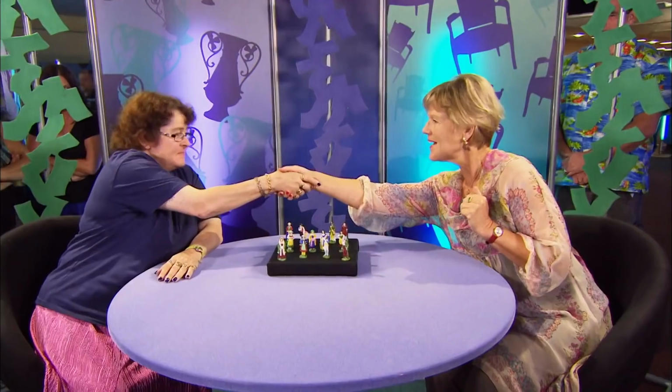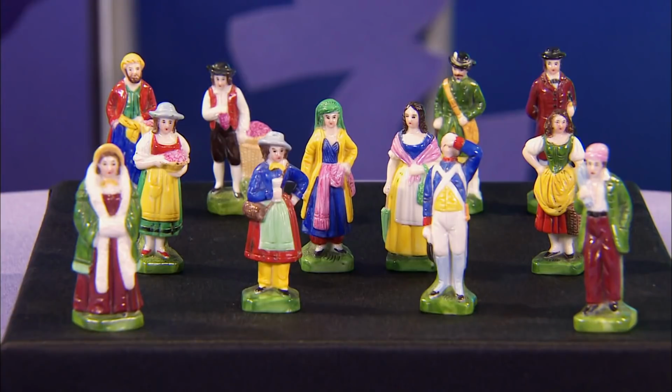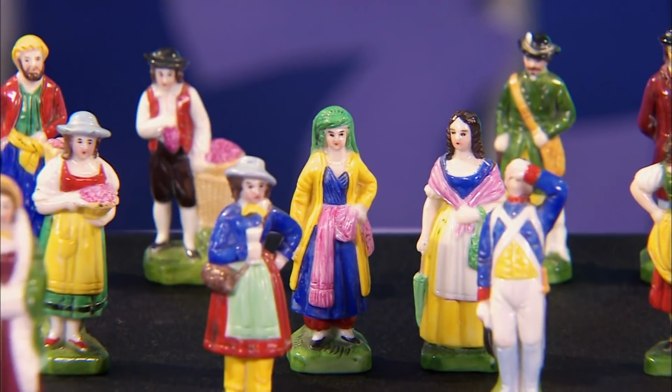What a fine deal. Off to see Curry now. Seller Claire is keen to show off her lovely figures. So why are you bringing them along to sell? My mother passed away a couple of months ago and I've inherited them and I've got nowhere to put them. I do like them, but... Well, they are sweet. Do you know anything about them? Nothing at all, other than that they're made of porcelain.